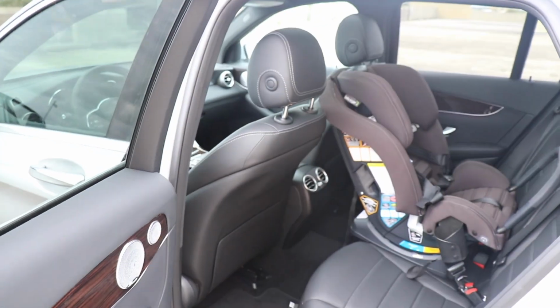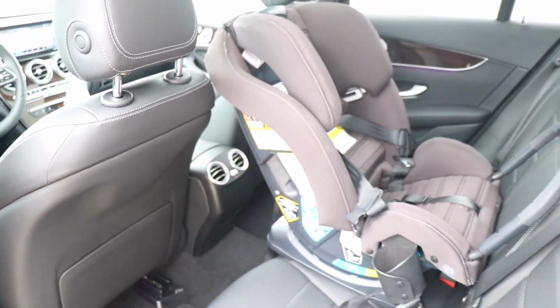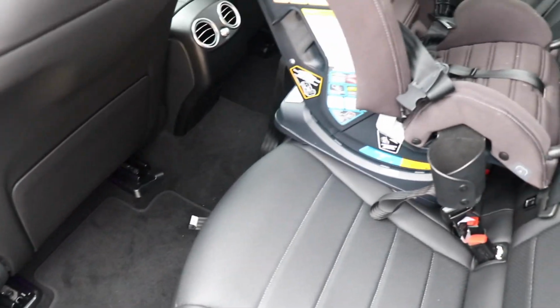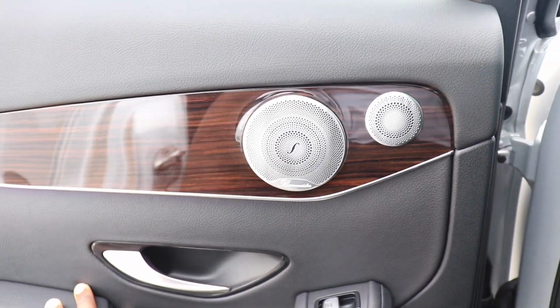The interior has a lot of space. So for the back, you'll see that I have a car seat in there, and there's more than enough space for me at 5 feet 10. And I'll get in there and you'll see I still have at least another 3 inches above me. More than 3 inches actually. It has a panoramic roof in this one, and the side has the speaker system, the Mercedes-Benz Burmester system, which is their signature trademark Burmester speakers in the door panels.